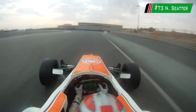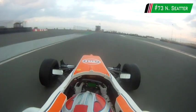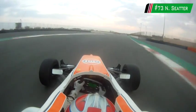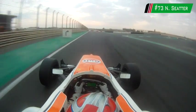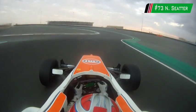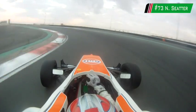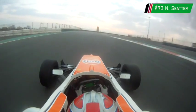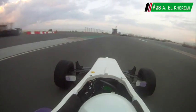Heading down towards turn 17 now, locks the inside front up, and the tyres spinning up at the rear end. Down through the gearbox into the club length, and really struggling with grip. Just showing her skill that she learnt in the previous season in the FG1000s.